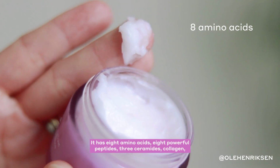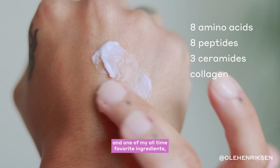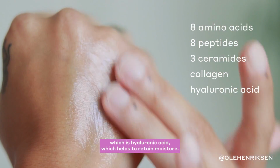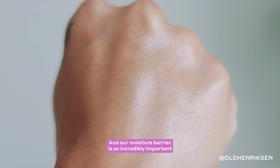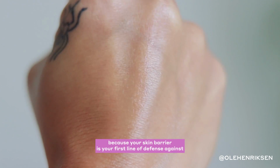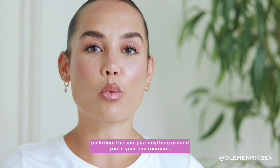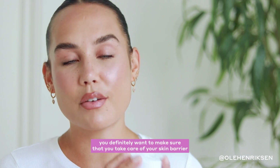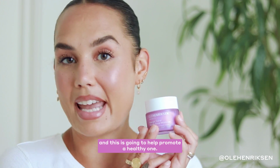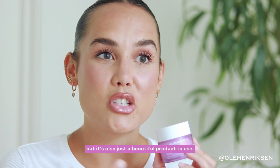It has 8 amino acids, 8 powerful peptides, 3 ceramides, collagen, and one of my all-time favorite ingredients, which is hyaluronic acid, which helps to retain moisture. And our moisture barrier is so incredibly important because your skin barrier is your first line of defense against pollution, the sun, just anything around you in your environment. You definitely want to make sure that you take care of your skin barrier, and this is going to help promote a healthy one.